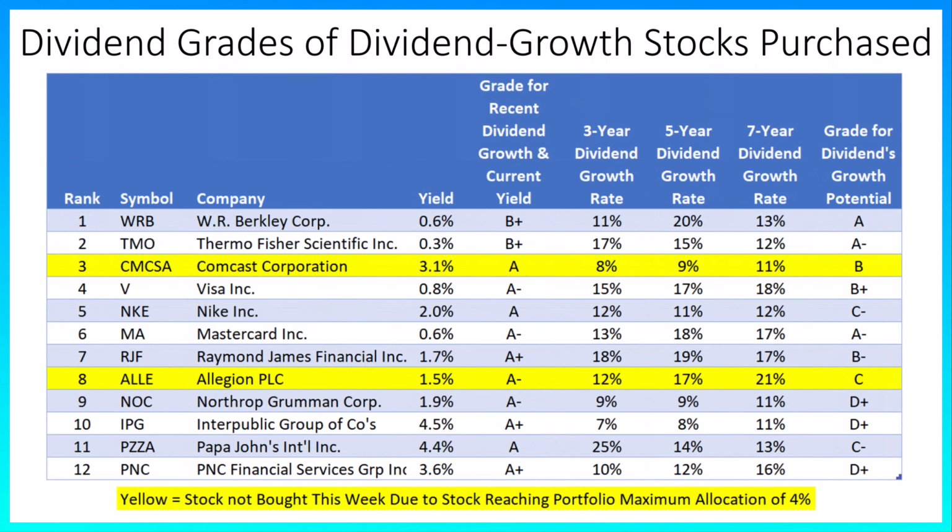Now let's look at the dividend growth grades of the companies. Remember, historically, the best performing stocks are those that both pay a dividend and have grown their dividend recently. As you can see under the grade called Grade for Recent Dividend Growth and Current Yield, the stocks with the best combination of dividend growth and a higher yield are Comcast, Nike, Raymond James, Interpublic, and PNC Financial. Ideally, you want a higher dividend, high recent dividend growth, and the best potential for future dividend growth, but that's not the way it usually works.